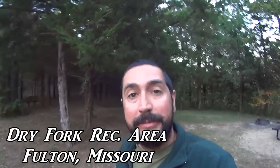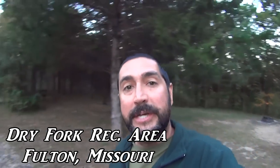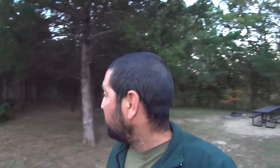Well, this has turned out to be a very peaceful campground. The truck I passed up there earlier that was running the generator, they actually pulled out, and it was weird. When they pulled out, the generator was still running on the back of the truck. I don't know what they were using that for, but found a nice little spot here.